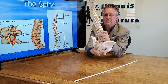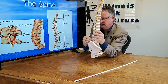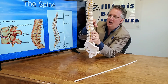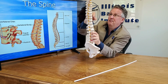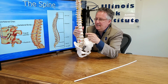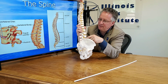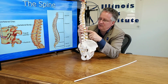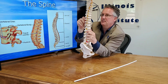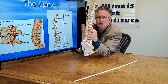There you go. Typical spine looks like this. Head is here, hips are here. In between the head and the hips, there are 24 vertebrae. The vertebrae are the bones, one bone on top of the other. In between each bone, there is a disc. And the disc allows for motion, but also the disc allows for enough room for a nerve to exit directly off of the spinal cord. Spinal cord runs down through the inside of the spine. The spine is designed to protect the spinal cord.